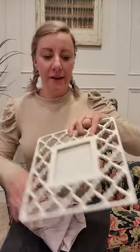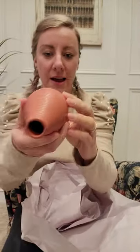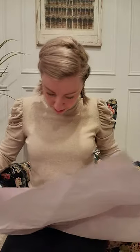Another picture frame. I think I'll just put a nice little sketch in here, it would look really nice. This, I like the texture of this vase. This one doesn't have a sticker on it. I think it was 50 cents, maybe?